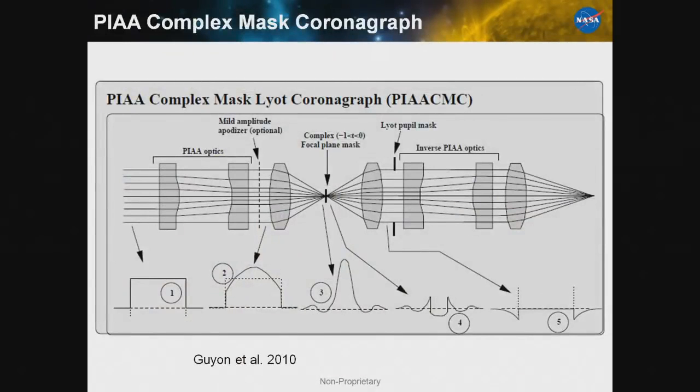So when you do normal original PIAA coronagraphy, you block the starlight once you focus it using something called a focal plane mask, and in the original case, this is just an opaque disk that physically blocks the starlight. Actually, sometimes you reflect it to another system in the coronagraph to use it for wavefront control. But as far as the coronagraph is concerned, that starlight is now eliminated so that you can see the planet.